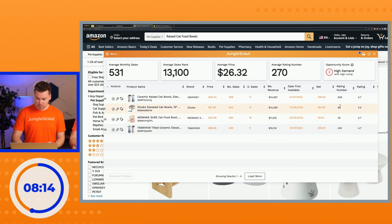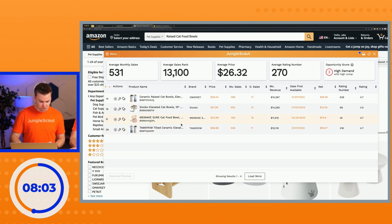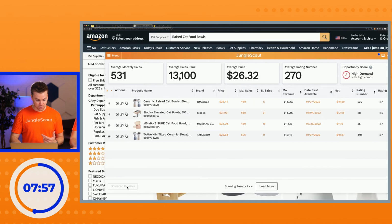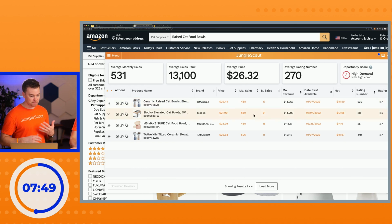So if we look at their average rating number as 270, it's mostly heavily weighted by this guy at the top, and the bottom here of over 400 and 500. But these sellers down here, on the search results, you can see this column over here. They're ranked 14, 16, 25, and 26 respectively. So that's not that bad. In the first year, these sellers are on page 1, and they're all above our threshold. So that's a pretty good indicator to me.